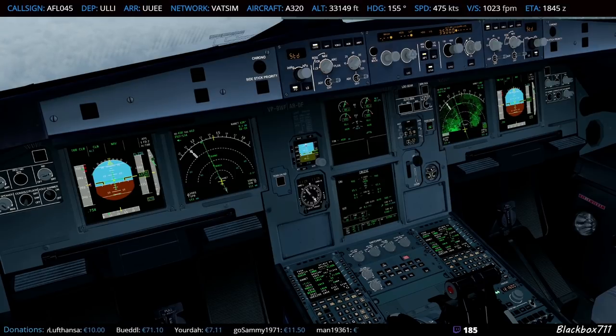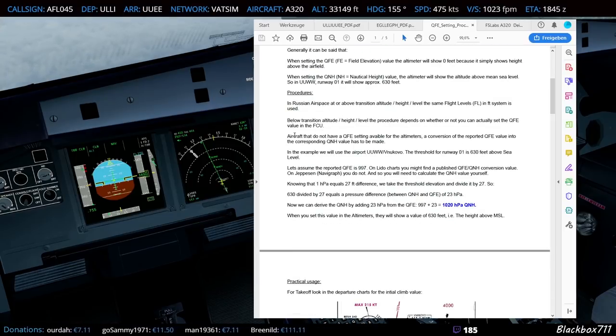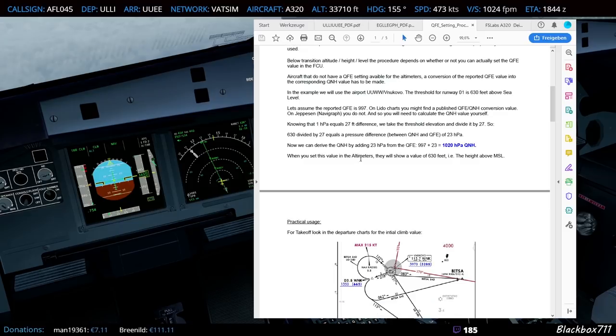Let's look at the QFE setting procedure again. So I've written the text in here, for example. In Russian airspace, at or above transition altitude height level, the same flight level system is used. Below transition altitude height level, the procedure depends on whether or not you can actually set the QFE values in the flight control unit. Aircraft that do not have QFE settings available for the altimeters, a conversion of the reported QFE value into the corresponding QNH value has to be made. So we have to look at the difference of QNH to QFE, and then add that ourselves. So let's say today we've got 22, not 23, but 22 hectopascals difference between QFE and QNH. If we have 977, report was 977, we would add 22 and derive our QNH that way.